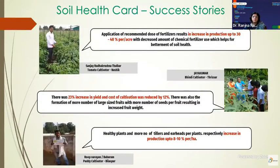So these are some of the success stories. They are also populated on the portal. So one farmer responded that with this, there is increase in production with decreased amount of chemical fertilizer. So there is a saving also, and the soil quality also improves. And some places where it is acidic soil, or some places it is extremely alkaline soils, there also it helped them based on the pH value, whether they need to add more calcium or things like that. So this kind of hundreds of success stories we received when the project is implemented. Next.